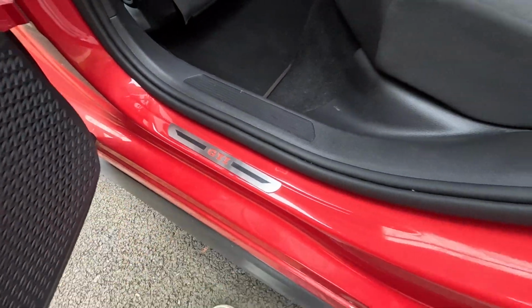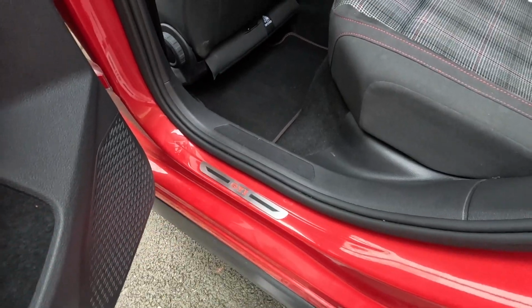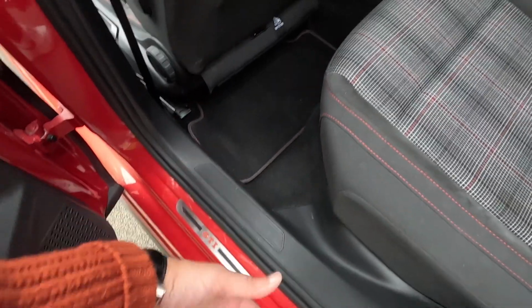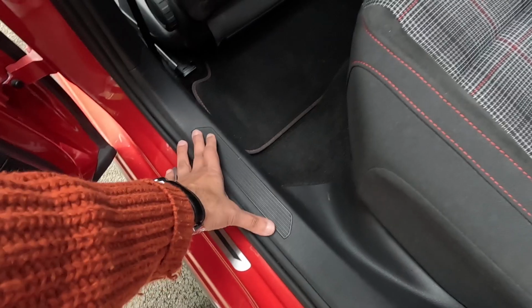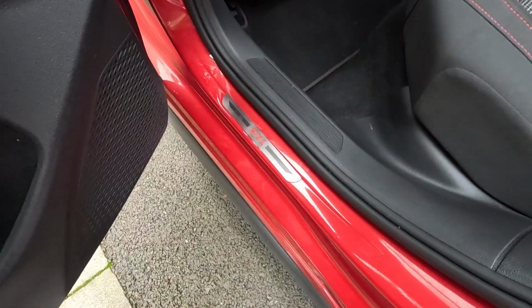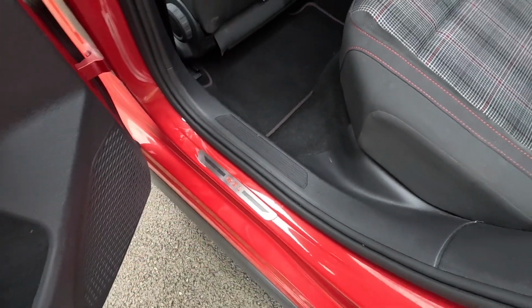I think it makes such a nice difference when you open the door and you've got something there that says GTI. It's a little bit more in keeping with the rest of the interior as well, because previously you didn't really have anything like that. I did try to measure that up on this one. It looked a bit funny, so I've gone ahead and just installed them on the sill itself. I think it looks pretty good. Let me know in the comments what you guys think of this.